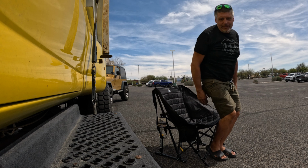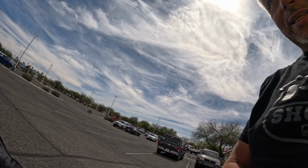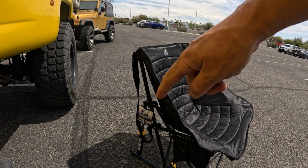6 months on the road and we finally get some new chairs. You know, we like our little ones. They're really comfortable. They're a bit of work to pack and unpack, and then when you're in the sand, they sink in. See, these have a good base. So, note to chair purchasers, think about that.